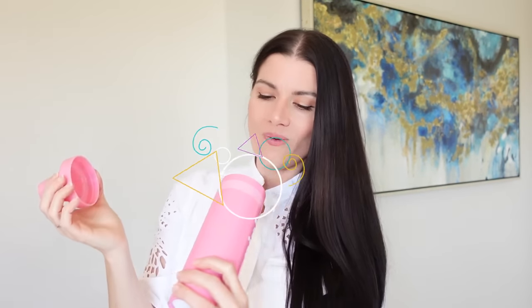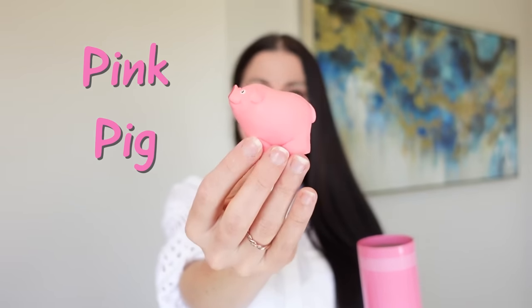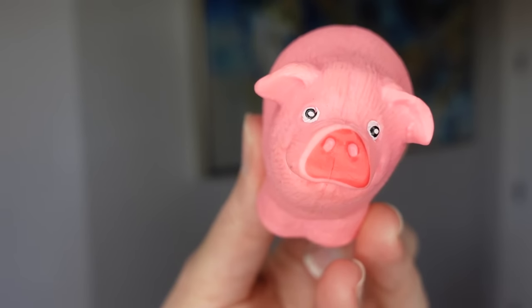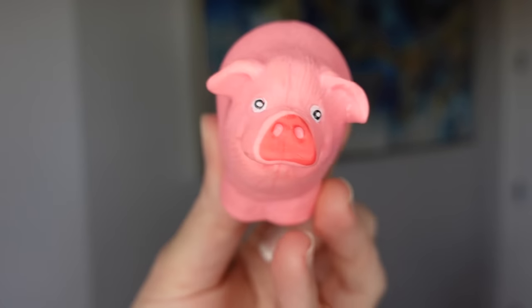Open. Wow, it's a pink pig. It's a pink pig. The pig goes oink, oink, oink. Yes, the pig is pink.